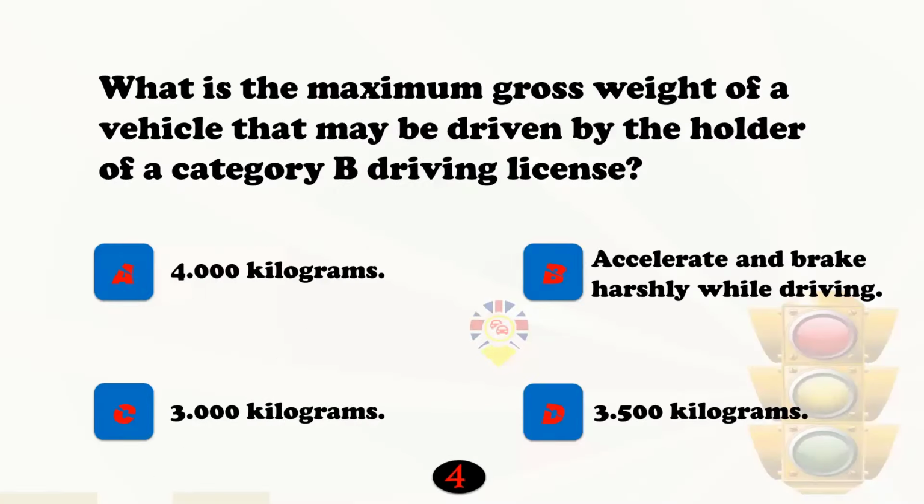What is the maximum gross weight of a vehicle that may be driven by the holder of a Category B driving license? 4,000 kilograms. 3,750 kilograms. 3,000 kilograms. 3,500 kilograms.